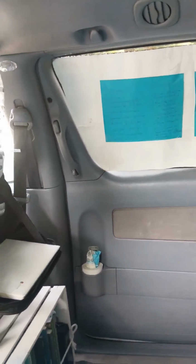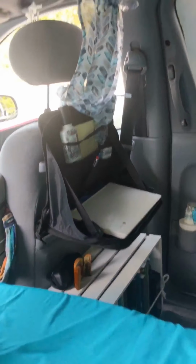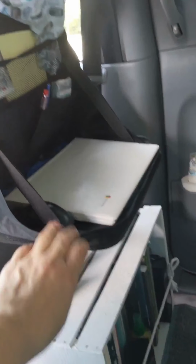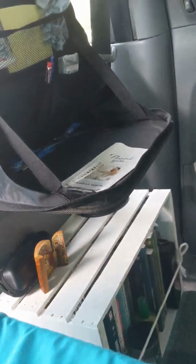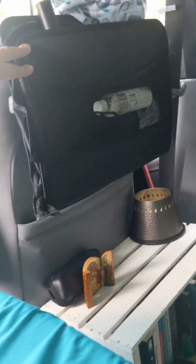I also keep my to-dos for work and personal stuff on the side of my mini office. And also when I use my laptop at a coffee shop, which I'm going to do after I leave the gym today, I fold this back up. That's how it looks.